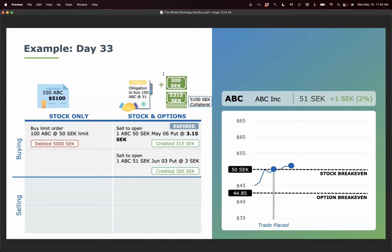stock. And what I require now is 5,100 crowns of collateral because I sold the 51 crown put option. To buy 100 shares of the stock at 51 crowns, I need 5,100 crowns of collateral, or margin, as some of you would refer to it. Simply the cash that I need to put aside in order to purchase the stock itself.